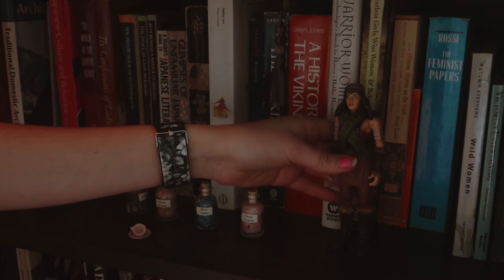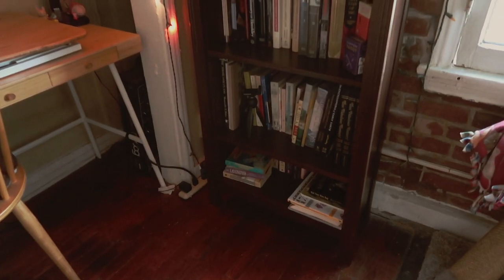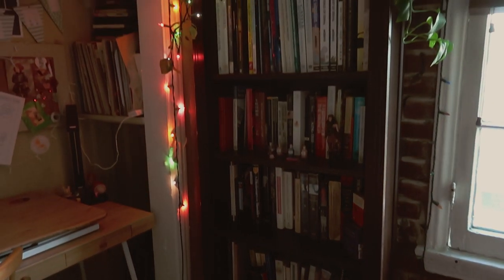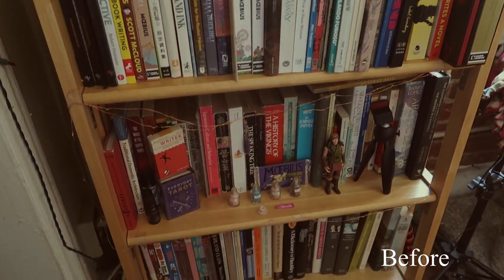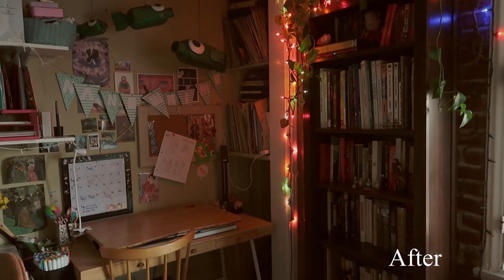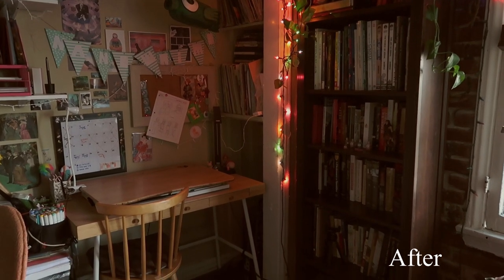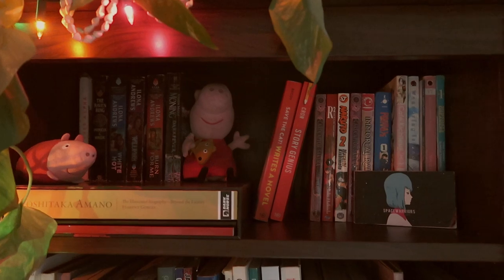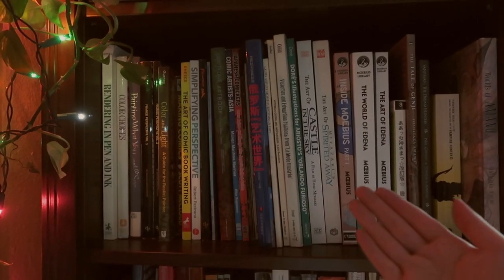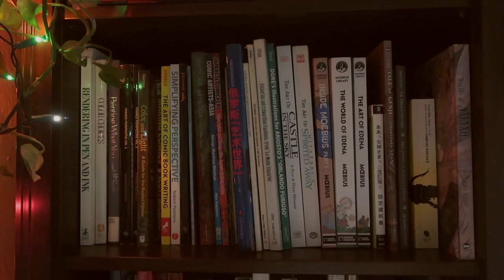Adding the last touches, here it is, the new home to my books. On the top shelf, we have my favorite novels and writing craft books. On the second, we have all of my art-related books that I need to have nearby my desk for reference.